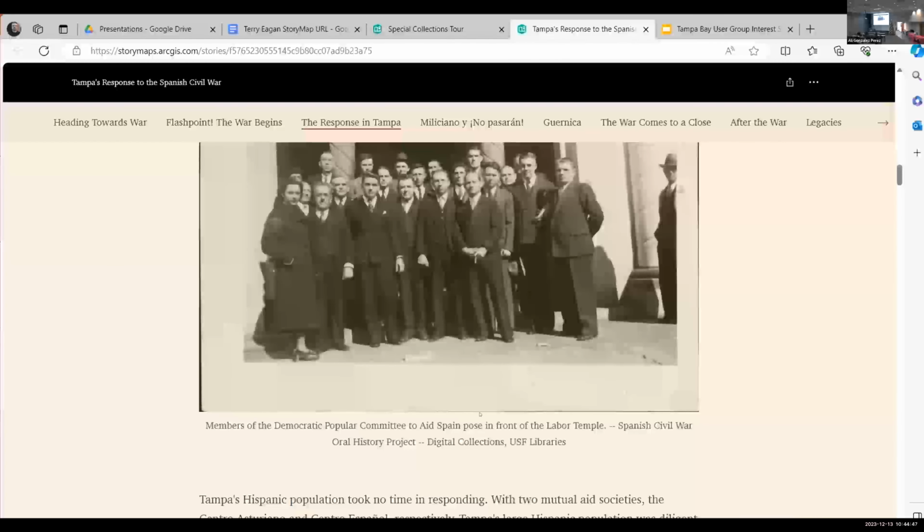And then the response, they had lots of fundraisers that would come through Tampa, raising money and enlisting support for the nationalist forces. They also had some charlatans that came through that I learned about that were soliciting funds for the same cause, and then they just disappeared with the money.